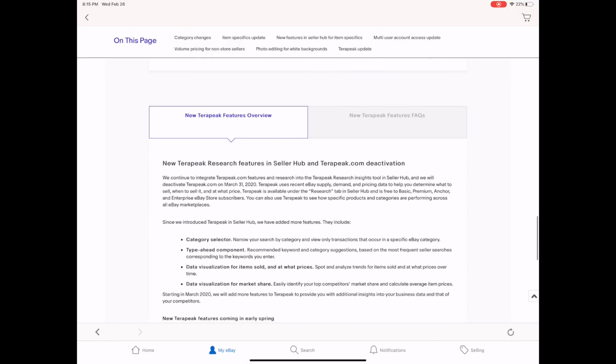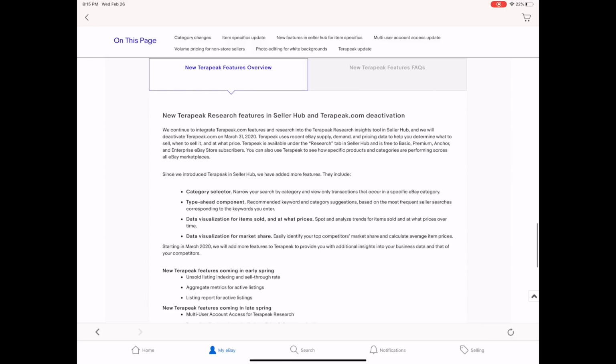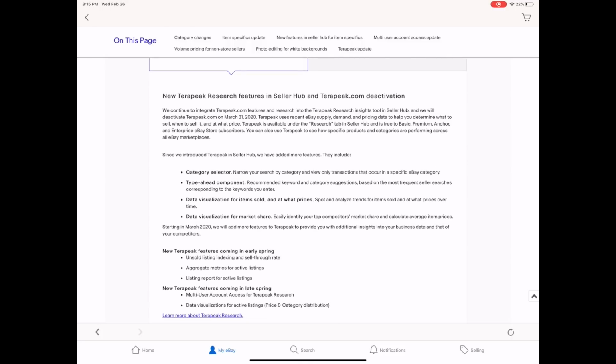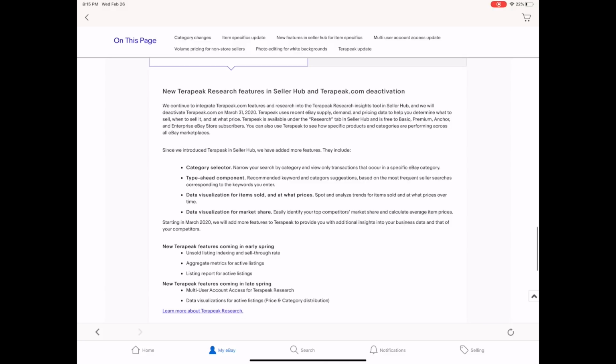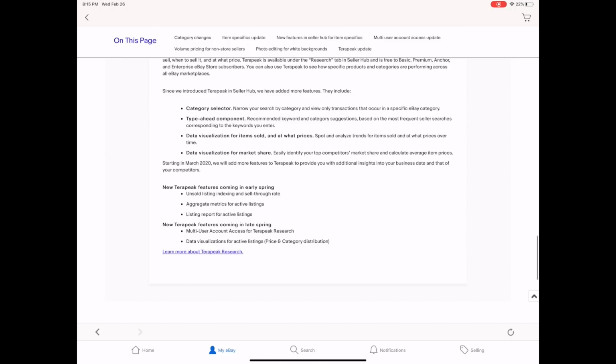I'll link it below. All right, the third one is new Terapeak feature. They continue to integrate Terapeak. Terapeak uses recent eBay supply and demand. Since we introduced Terapeak and Seller Hub, we've added more features such as category selector, type ahead component, data visualization for items sold and at what prices, and data visualization for market share.